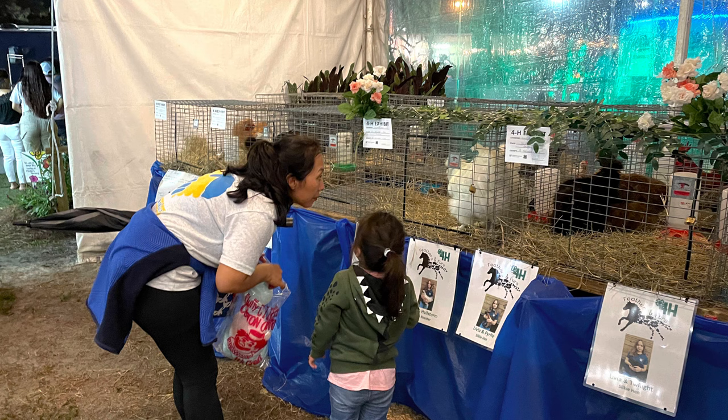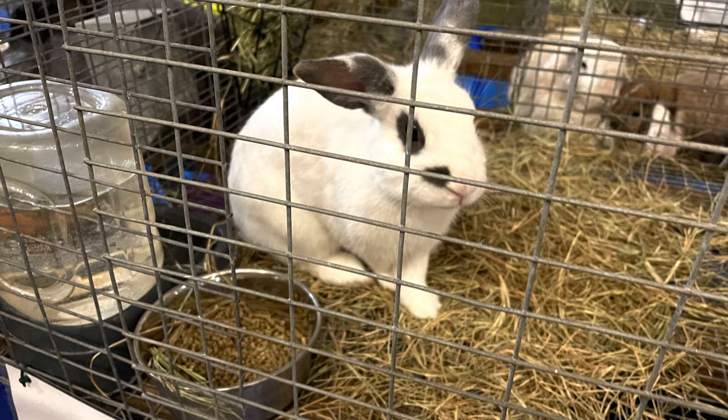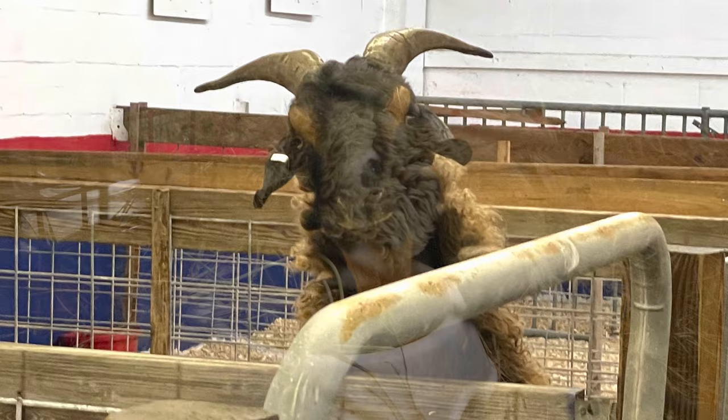There it is. Yummy. And after you have that, you might want to go look at the animals. Everyone seemed to be enjoying them. There were chickens and rabbits of all different sizes. And there was even a turkey who was very noisy. Look at him, how beautiful he is though. You can get away with it when you're that beautiful. There are some ducks, and there is a goat that is very interested in people. He's a cutie. I'll show you a little video of him in a minute. But enjoy these animals.